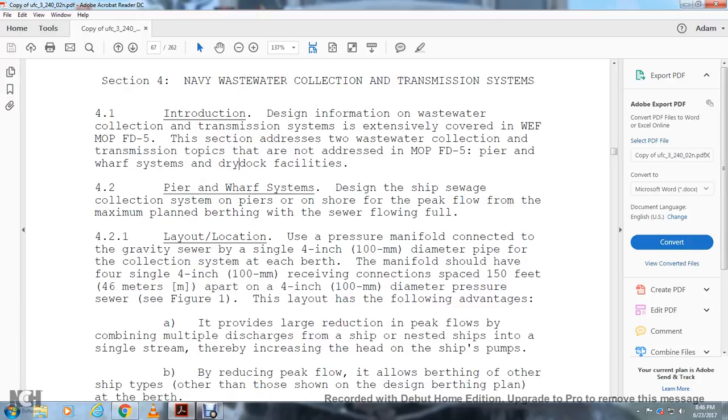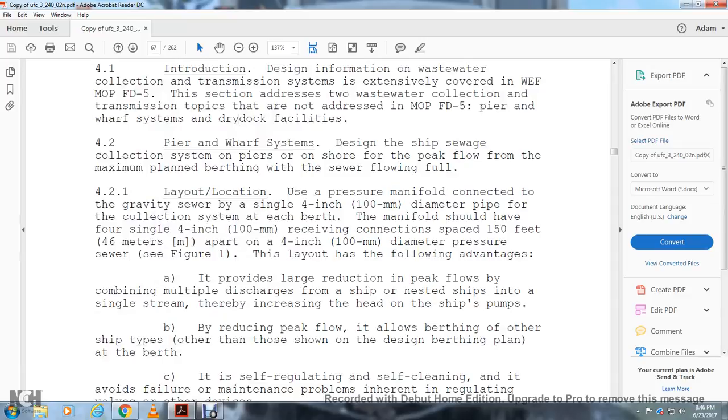pipe with the collection system. The berth of the manifold shall have a single 4-inch receiving connection, spaced 150 feet or 46 meters apart, with a 4-inch, 100 millimeter diameter pressure sewer, see Figure 1. This layout has the following advantage: it provides a large reduction of the peak flow by combining the multiple discharges that the ship needs, with nested ships, into a single stream, thereby increasing the head of the ship pump by reducing the peak flow of the always-berthing ship type.